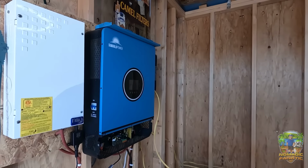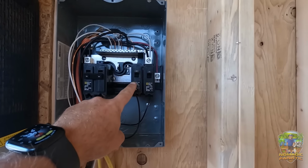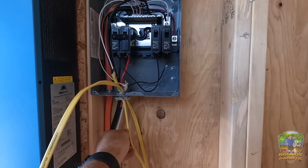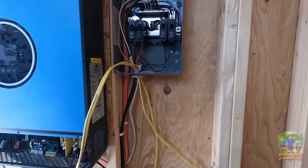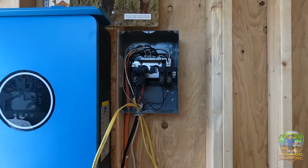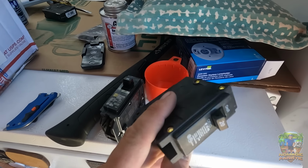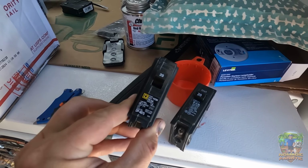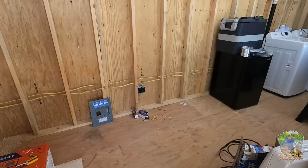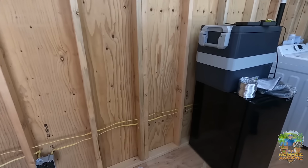Wait, where did I leave off? I installed the new 20 amp breaker here with one of the lines of 12-2. This one still needs to be installed, and it's going right there. I had to make a special trip to Home Depot to get the right ones. That was the wrong one. I need to return that. This is the right ones. But, so the bottom line is hot. The top line is not hot yet.